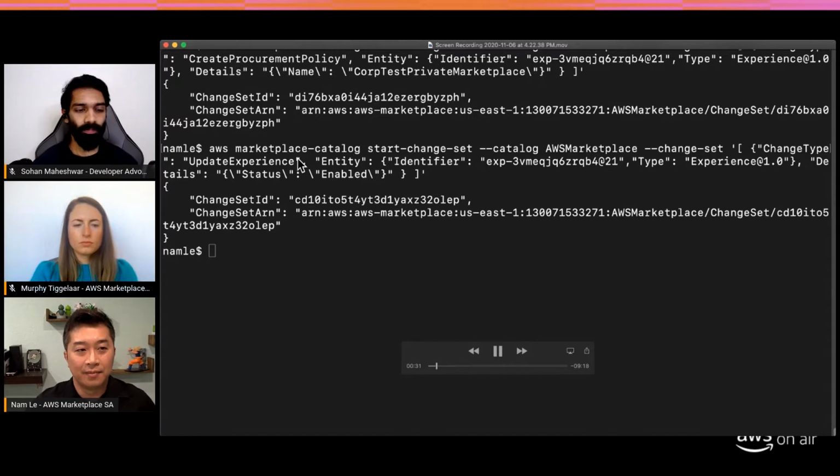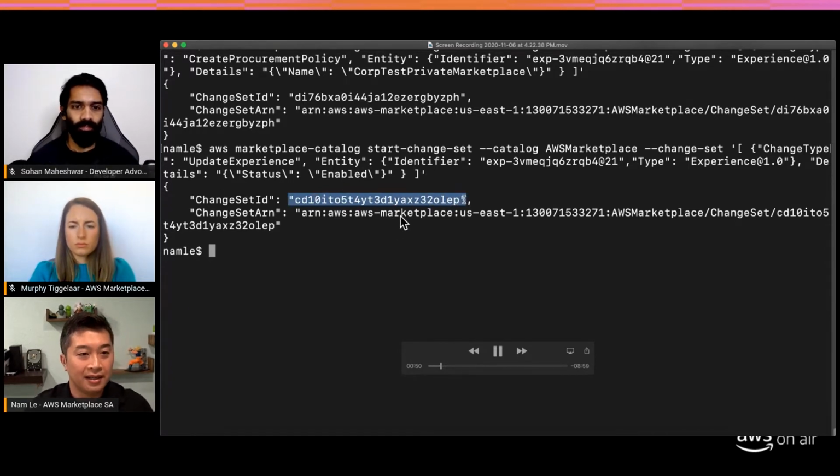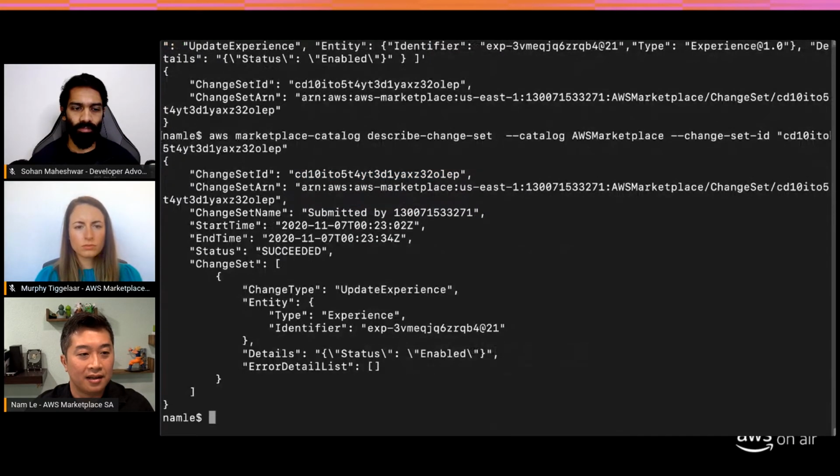And I used that. I described the change-set ID to get the status. So if you look at right here, it's getting a little bit of lag. So that's the change-set ID that I want to describe. I'm just copy and pasting that. Okay, so you can see that the status was succeeded. So the call was made successfully.